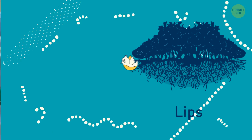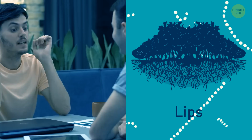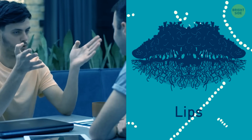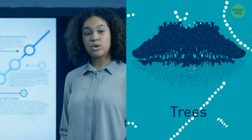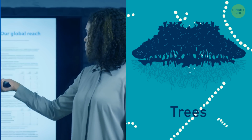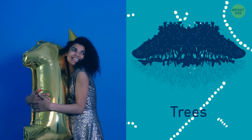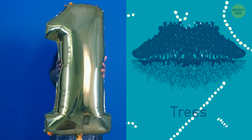If lips caught your eye first, you're realistic and always take things the way they are. You don't look for hidden meaning in what happens to you and what others say to you. It helps you get along with people well. If you notice the trees first, you're an ambitious person and a perfectionist to the core. You're never happy with just okay, and will always strive to be number one and make yourself and others happy.